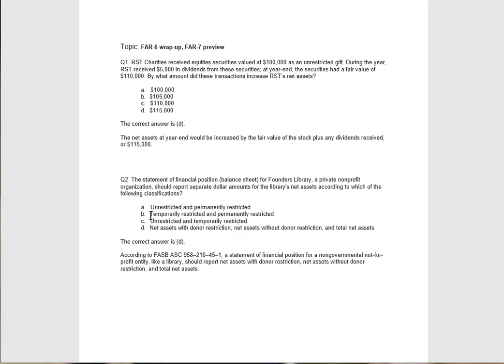A donor, by the way, doesn't have to be a person. It could be a company that donated the money. It could be even a government that donated the money. So just don't think of a donor as strictly a person. It's whomever the money came from. If that money was given to the private not-for-profit with a restriction, then it would be listed as part of donor restricted assets. Okay? All right.